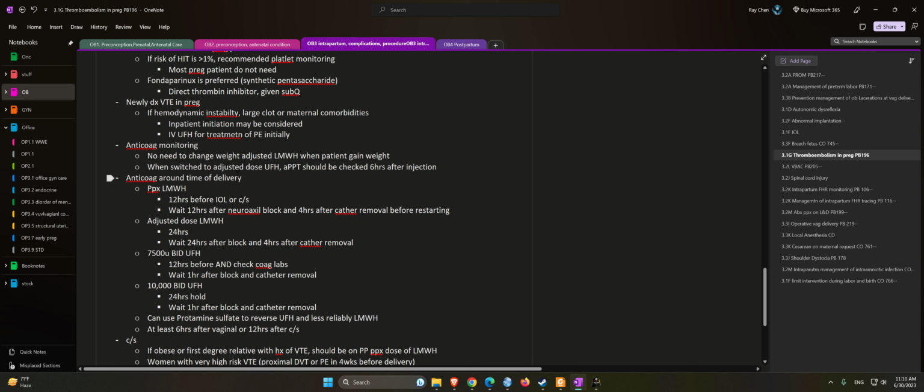Anticoagulation around time of delivery. If the patient is receiving prophylactic dose of low molecular weight heparin, it should be held 12 hours before induction of labor or C-section, and wait for 12 hours after the neuraxial block and 4 hours after catheter removal before restarting. If the patient is on adjusted dose, it should be held 24 hours, and wait 24 hours after the block and at least 4 hours after the catheter removal.